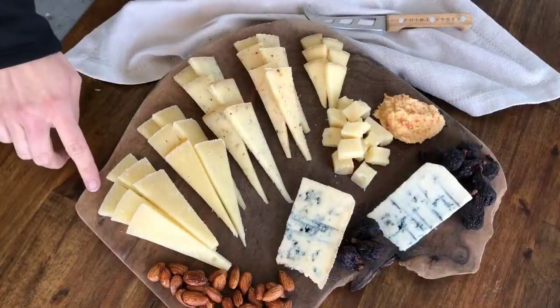While we wait for that, I wanted to tell you a little bit about our cheese. So a lot of you probably know Original Blue is our very first cheese, but I'm going to save that one for last. Over here we've got Toma. Toma is kind of a farm staple.